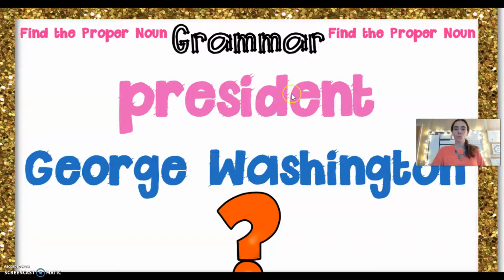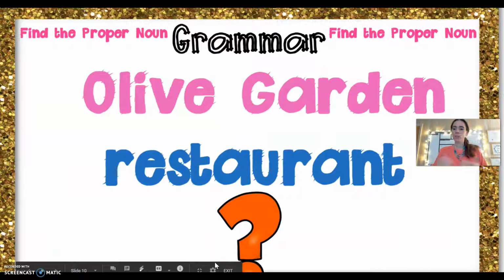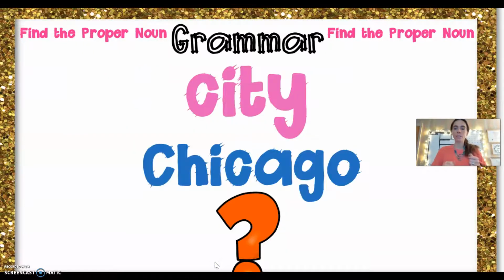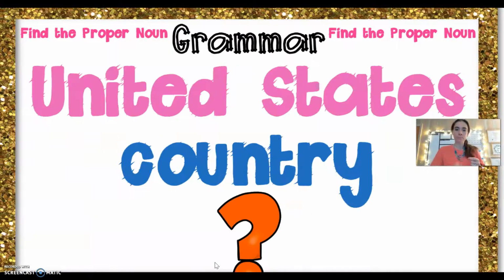President George Washington. Which word is the proper noun? George Washington, because that is his name. Olive Garden restaurant. Which word or words are the proper noun? Olive Garden, because that's the name of the restaurant. City, Chicago. Chicago is the proper noun because it names a city.